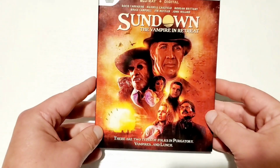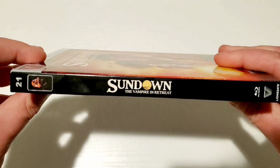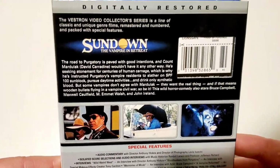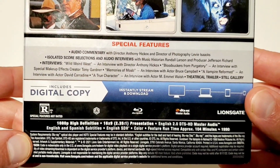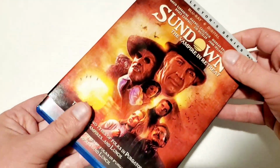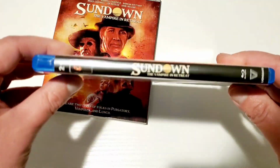Getting into the packaging, I love the packaging on these releases. The artwork that they do on these is like Scream Factory quality. I just think it's fantastic. The Wraith had great artwork as well. And yeah, just really solid packaging. You've got the silver Vestron logo at the top that goes all the way around. This is spine number 21 on this one.